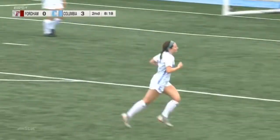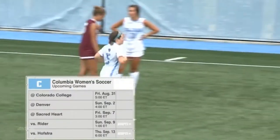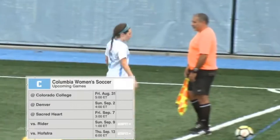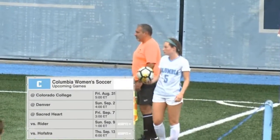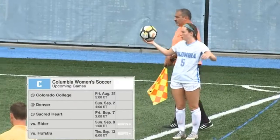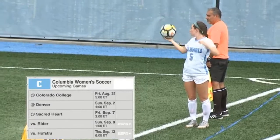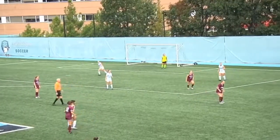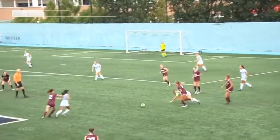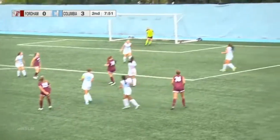For Columbia, here's how the upcoming schedule looks. Next weekend, a trip out to the Rocky Mountains, followed up with a road match at Sacred Heart. But then Sunday, September 9th on ESPN Plus, Lions hosting Rider. And then on Thursday, September 13th at 6 o'clock, a showdown with another local in Hofstra, also on ESPN Plus as part of the Ivy League on ESPN Plus.